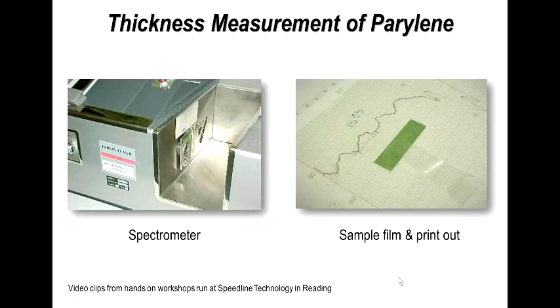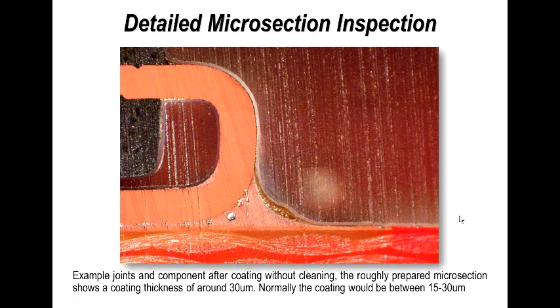Another alternative is doing a direct measurement, and this is using a spectrometer. So again, you're measuring directly the coating from a sample that you've put into the system. Now, the nice thing about doing direct measurement with the Parylene coating is you can get a very accurate measurement, but as I've already said, Parylene is extremely accurate to start off with, so generally speaking, it shouldn't be too much of an issue to you. Now, you can do microsections as well, and really you'd only ever do microsections as an initial setup.